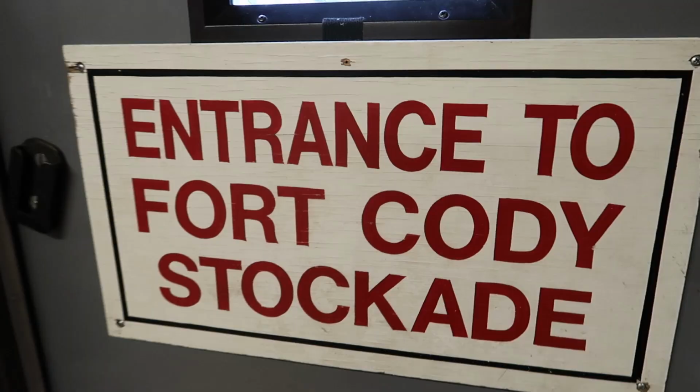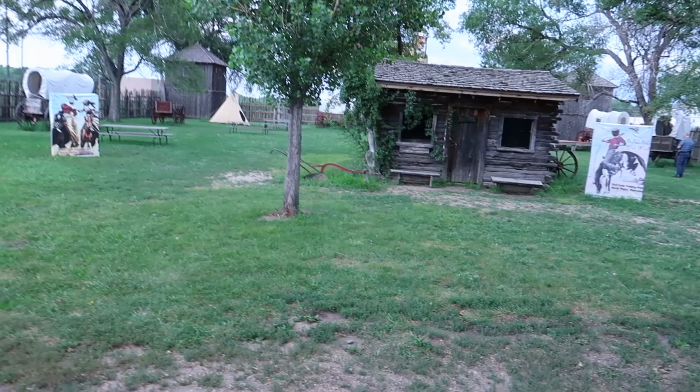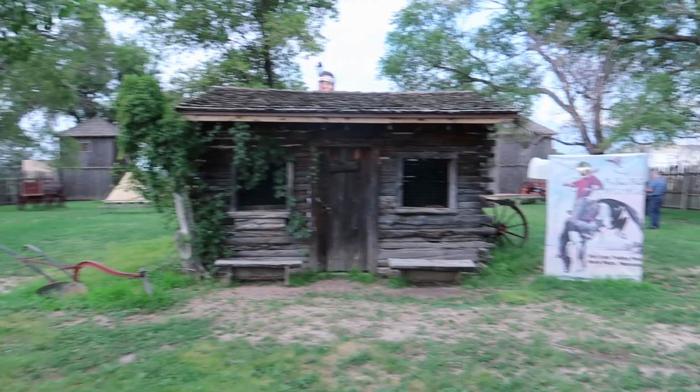Fort Cody Stockade. And we can come out here. They got a few things back here. An old cabin. And Fort Cody Jail. It's kind of small. I don't think you could keep me in there.